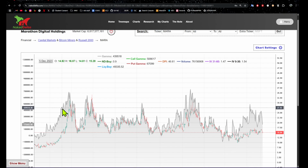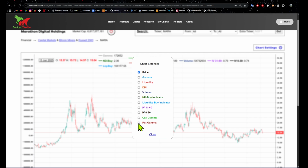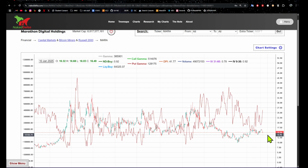So what we're seeing here is that we had a very much higher gamma point during this high than we do here. It's up about, I don't know, about 20,000, maybe 50,000. If we just took out the whole gamma and had a quick look at where the put gamma is, we can see that the put gamma is the necessary evil here. At the same time, we look at this price here, gamma is well below the price. It's down in a negative area.